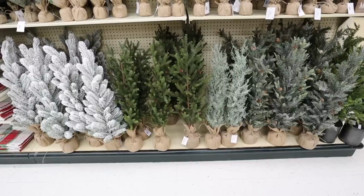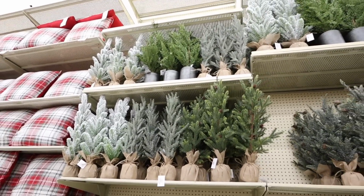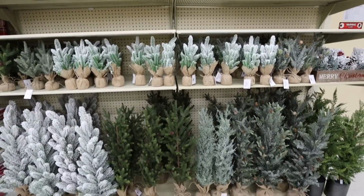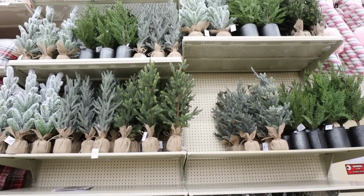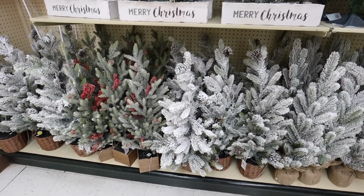That's crazy. These are the largest sizes, and then right here they do have a medium version of all of them, as well as small versions. So if you want to mix and match, or if you want to get a matching set in varying sizes, they definitely have the ability to do that. Right here they have some pre-lit options. They are a little bit more expensive.